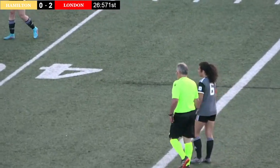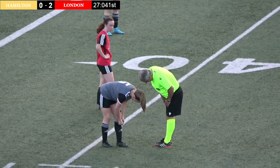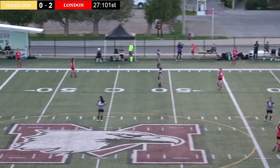The referee wants to talk to Caldwell and Milligan. Certainly Caldwell. Or rather, halting the game for her benefit, perhaps.